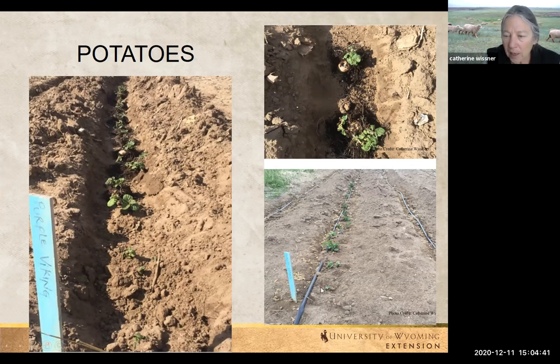But before I do that, if you look over in this picture here, I have put my drip tape down, and I want the drip tape right at the roots. And so in this picture up here, you can see the roots. There's the seed potato right there. There's the roots, and they've started to grow foliage. If you water from the top, sprinkler system, you're never going to get that water to the roots that need it. And so your soaker hose, you can bury your soaker hose. I bury my drip tape.